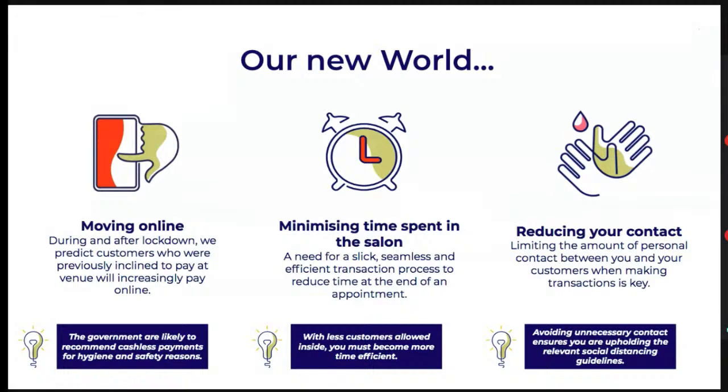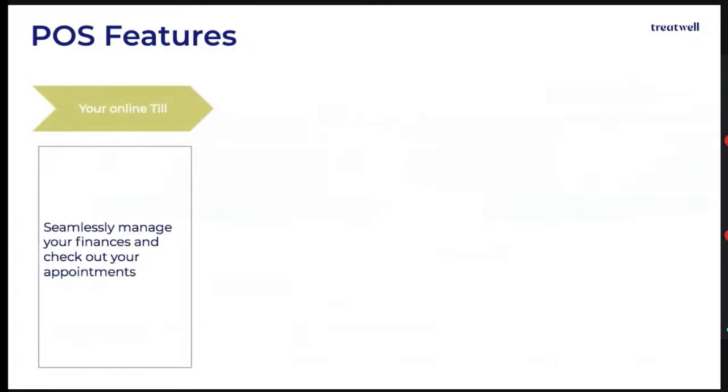Also, by avoiding going back and forth between your till and your card reader, this is going to ensure that you're stringently following the relevant social distancing guidelines in place. So moving on, the POS system itself provides you as a business with a number of handy features that go way beyond just managing your daily cash and transactions.